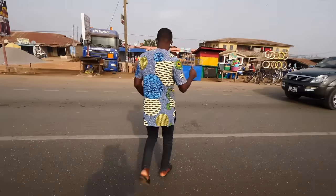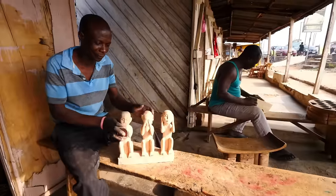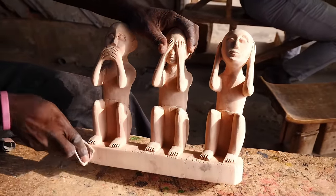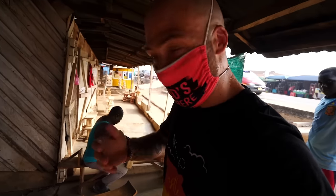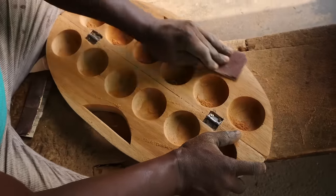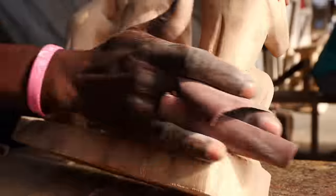All the carpenters are here. Look at them, so many. Okay, we're gonna see drums, masks, tables, figurines. This is gonna be great. I love what this guy's making. Look at this. So this is like three guys, you know, different face expressions. One's covering the ears, one's covering the eyes, one's covering the mouth. And this guy's making a board. So this is one of the games they have here in Ghana. We call them three wise men. Three wise men. Hear no evil, see no evil, speak no evil.